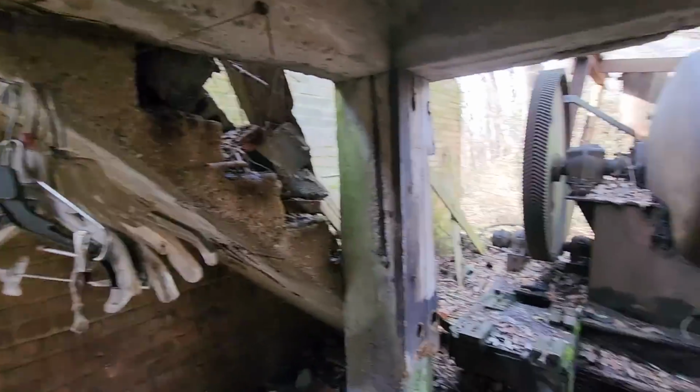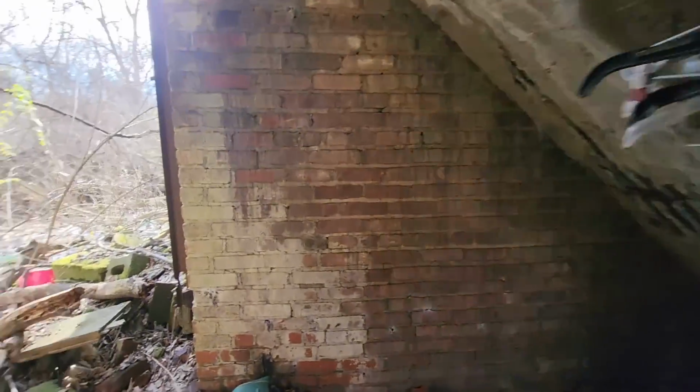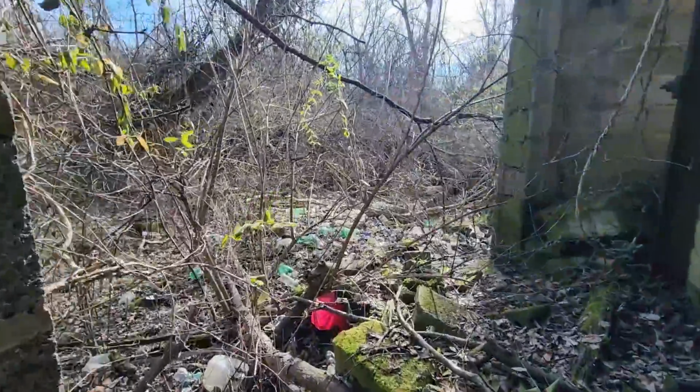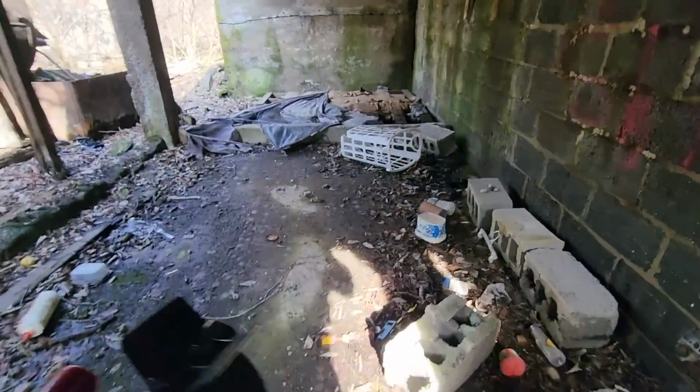Coat hangers. Great big old something something. And this is where we saw the trash they just threw out the back door. That's why people don't like homeless people on the properties. Well, one of the reasons.